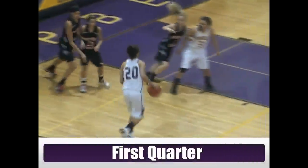Sierra Toms is going to get things started with this long-range jumper, and she'll swish it for 2, and that would get her team on the board first. Natrona would answer right back. Here's their main threat. Kaylee Johnson, a junior, collects the miss and cleans up her own mess. Wait until you hear her numbers. This game is tied at 2.